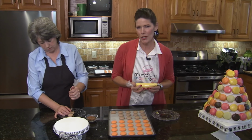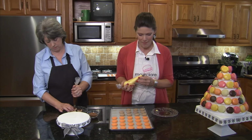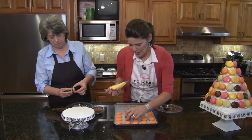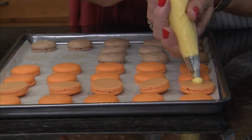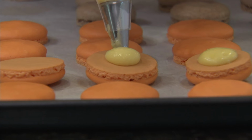And we use curds and ganaches and buttercreams. This is a buttercream that I'm using. It's an orange buttercream that's been in my family for quite a long time. One of our favorites. And we have baked the cookies, of course, on parchment. And you pipe the size of a dime right in the middle, just like that.